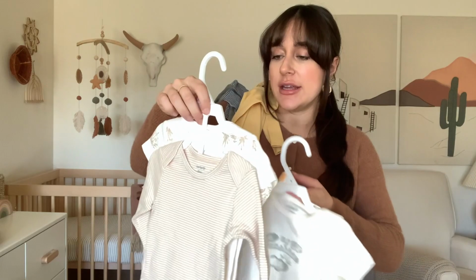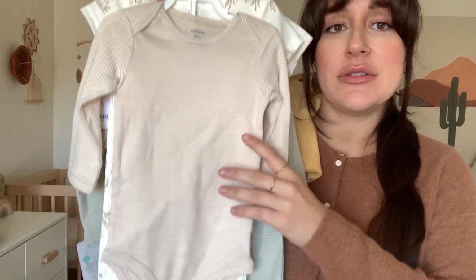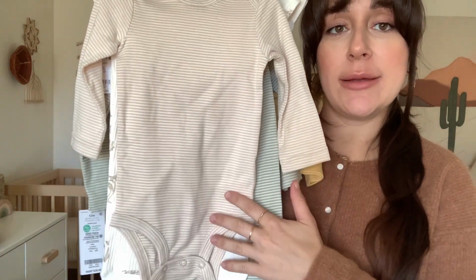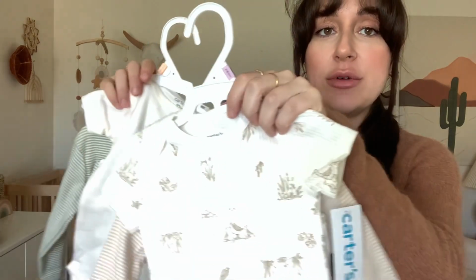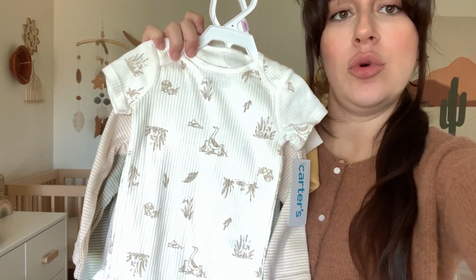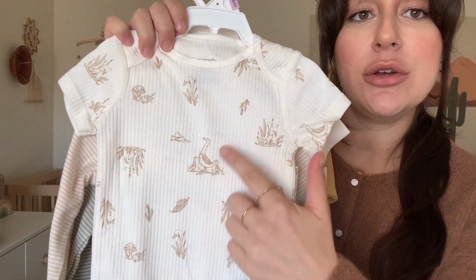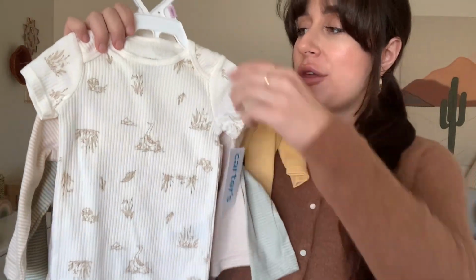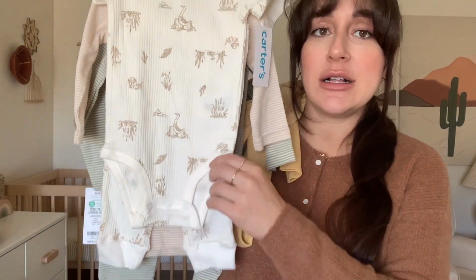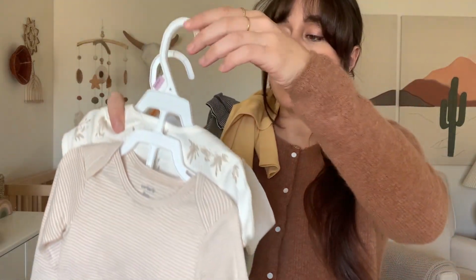Okay, so I picked up a couple of sets. So this set here is from Carter's. Wow, I don't know why the lighting is so weird right now. So it is a beige and white striped onesie. These are for 9 months. And then it comes with this one, which is a very sweet, kind of like whimsical pattern with a goose, and there's like a mushroom, little things like that. So I thought that was very cute. It comes with matching pants as well. So both tops can be worn with the pants. So I love it. It's a little set. And this was buy one, get one half off.